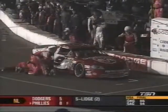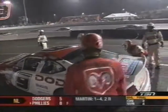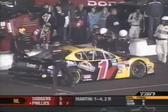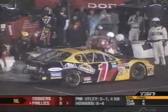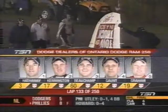You can see damage to the number 9 Dodge of Mark Dilly as the crew goes to work under the right rear. Well, the rear end looks like it might be shoved over, or maybe it's just the fiberglass shoved over. And there's Peter Gibbons. He's getting stuff checked out. A little bit of a chassis adjustment. The 22's in for repairs. We'll be back with more after this.